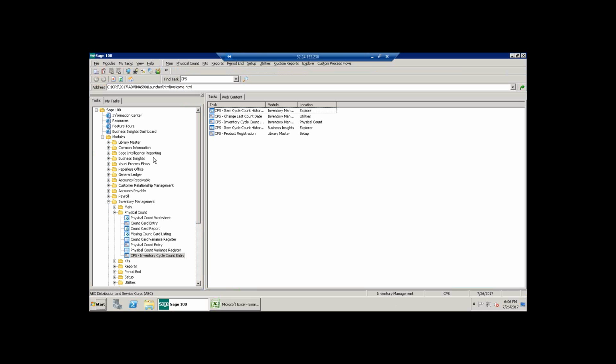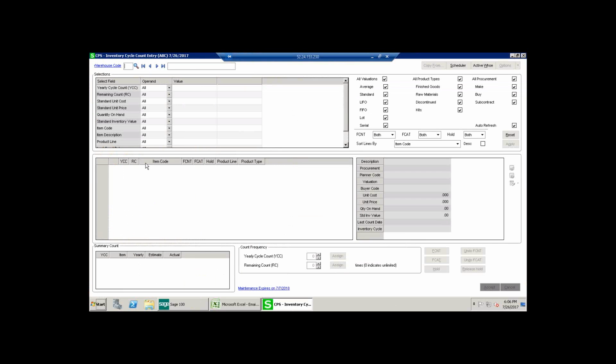So we'll open up Sage 100. And so you'll see that we've actually created the software under the inventory management physical count. I'll launch the inventory cycle count. And here you will see that this program is a single screen user interface. It's very simple to use, very easy to manage.